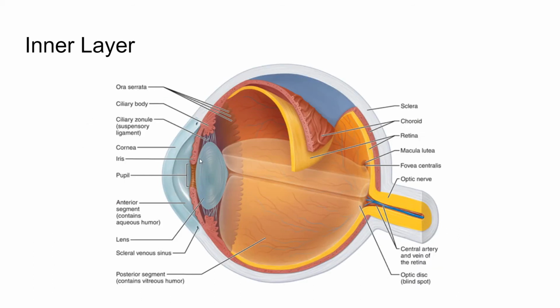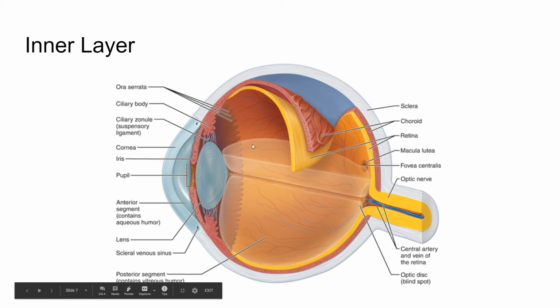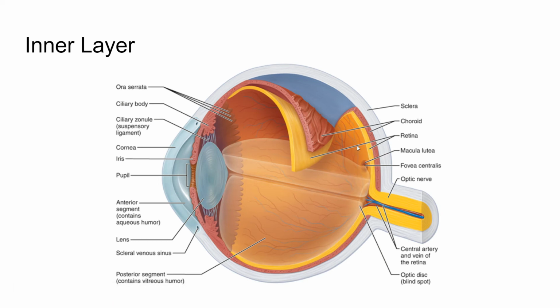And then next is this inner layer, which we kind of looked at already, but you can see the inner layer here. This inner layer is known as the retina. All right. And the retina here is represented by this yellow business. You can think of it as an outpocketing of the brain inside the eyeball, and it contains millions of cells called photoreceptors. And the photoreceptors' job is, guess what? To receive light and transduce that light energy into nerve energy so the brain can understand it.